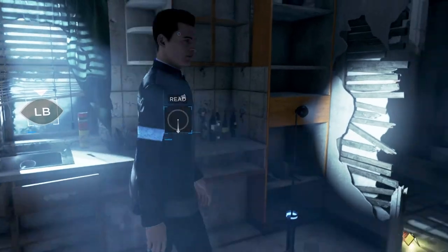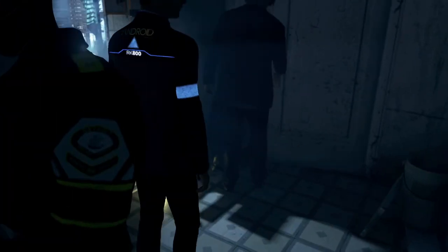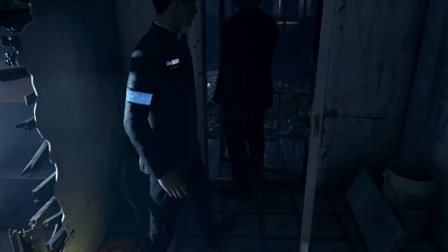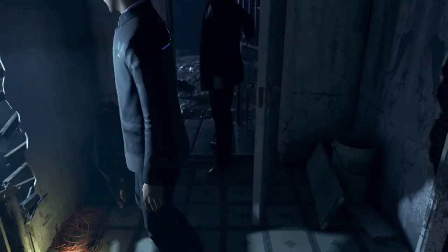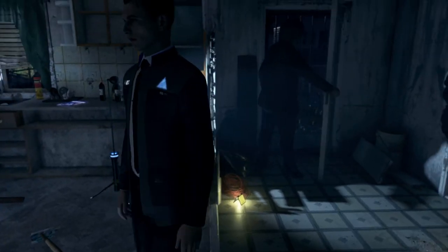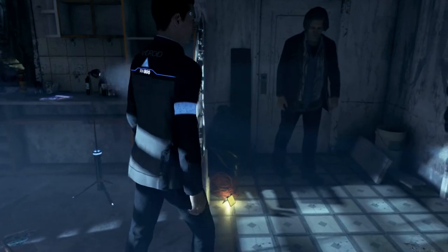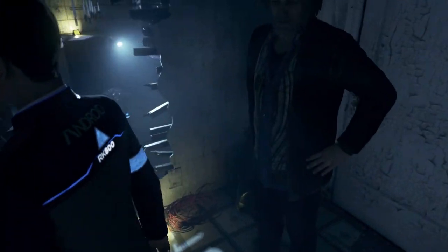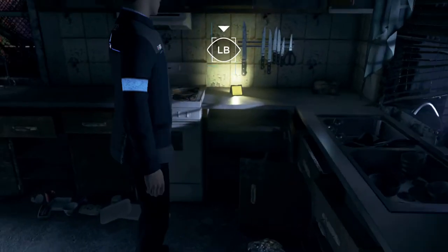Something's outside. Can I go outside here? Yeah, exactly, I was suggesting to go outside here, so let's go outside. Hello? Can you move away, Hank? Okay, now you need to move away from the door here, Hank. You are not moving away from the door, so I cannot interact here. Anyway, let me just continue on.